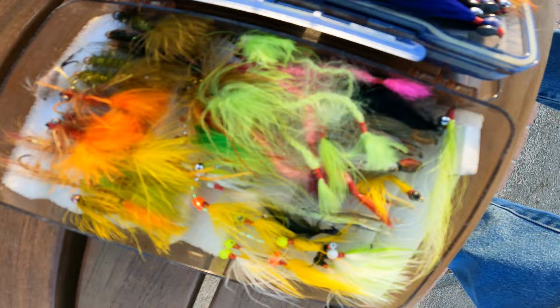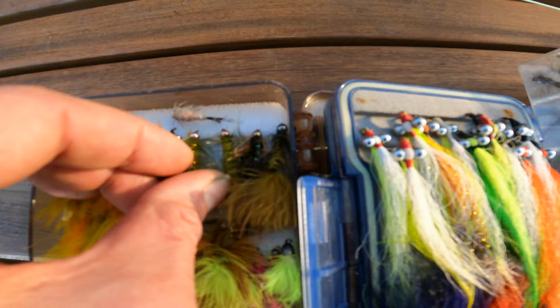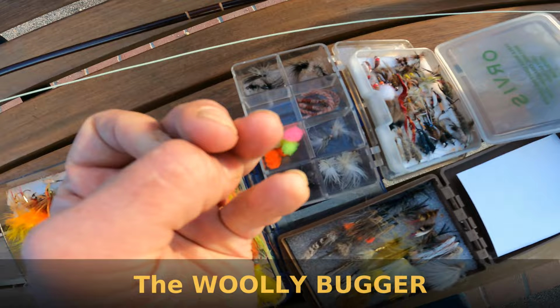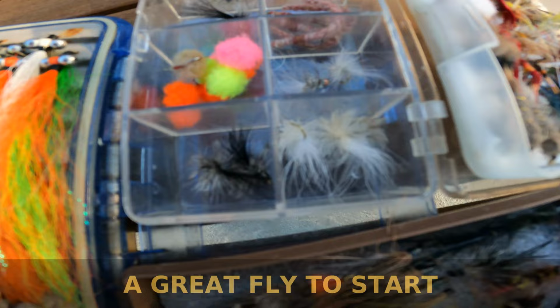But one fly in particular I would like to talk about, if you're starting in fly fishing, is the woolly bugger. Here's the woolly bugger here. If you're new to fly fishing, the woolly bugger is just the fly to go with. Here's your woolly bugger here. A little smaller, different color. You can make them look like anything. You can even make them to float. There's some white woolly buggers. These, I believe, are about a size 12.